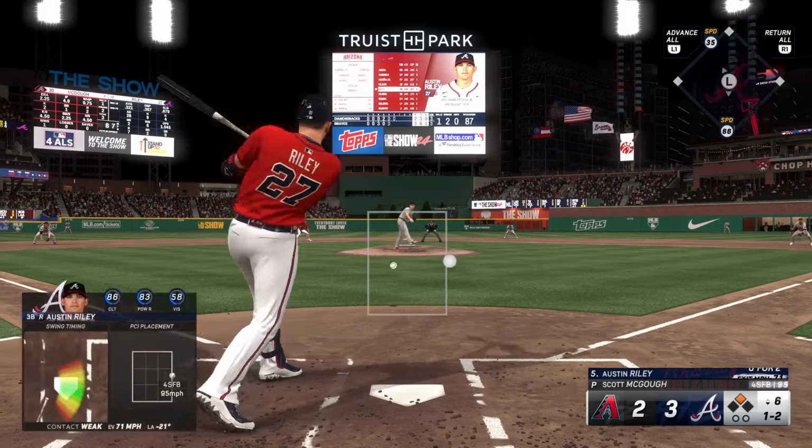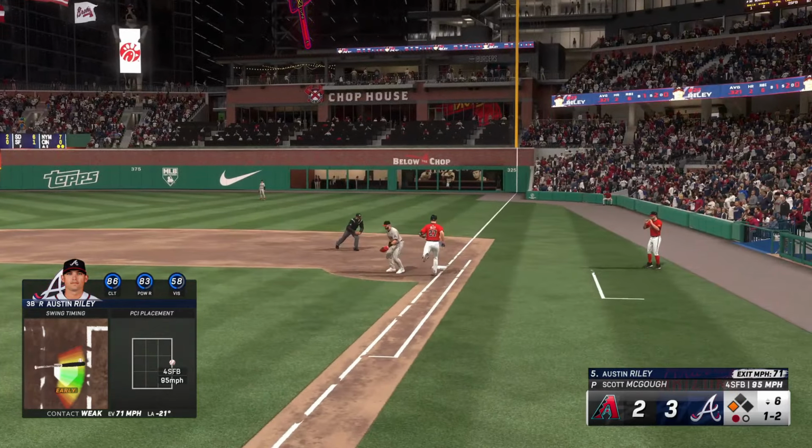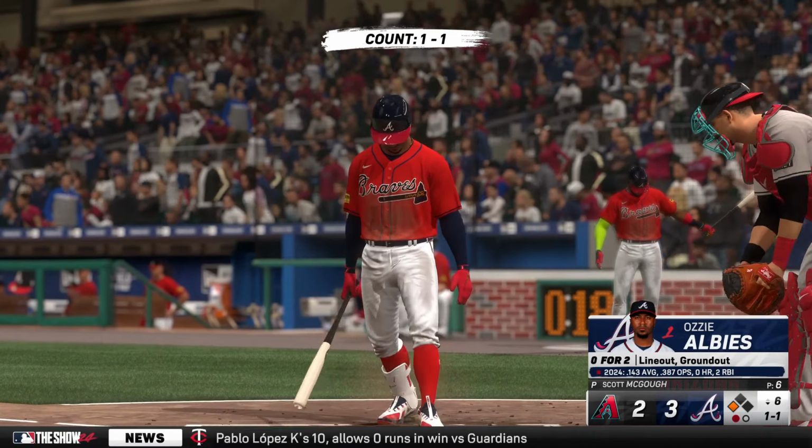Right-hander kicks, deals. Bounced up the middle. Perdomo fires over to first. One away, bottom of the sixth. Ozzie Albies up to the plate.